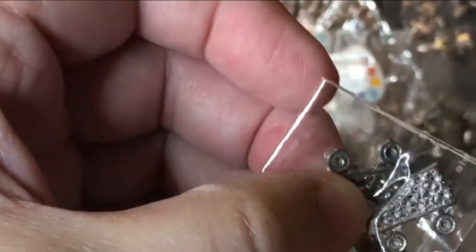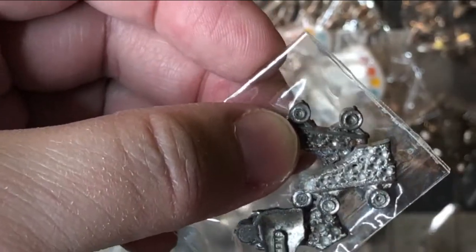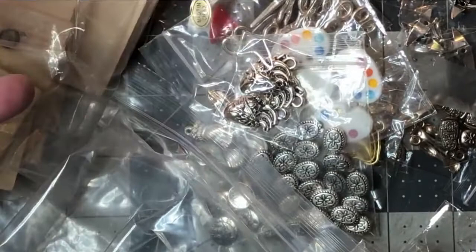Okay, and then last but not least, roller skates. Because why not? You know? Okay. And I think that's all of it.